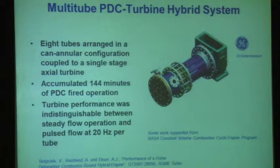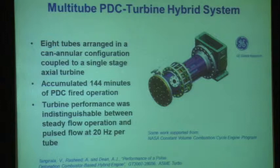Take a look at the frequency here, by the way. 20 hertz, so that's sort of typical of what you'd expect for a detonation leaving a tube you got to fill. So it's pretty low frequency if you use pulse detonation tubes. That's something just to remember for a little bit later as we work through this. I want to mention some of the work that was done at GE. It was not GE exclusively, but NASA had a program, constant volume combustion engine cycle program. So we're quite interested that people are trying these in ground-based power.